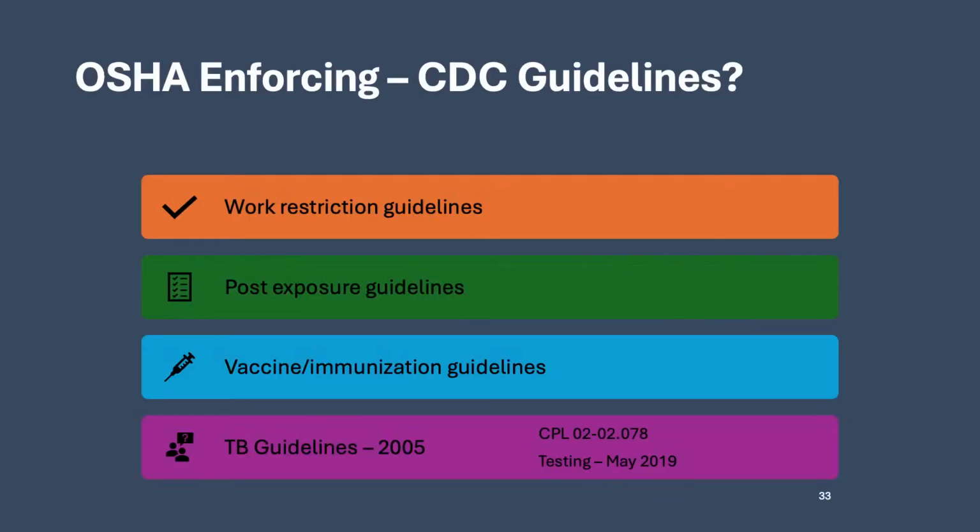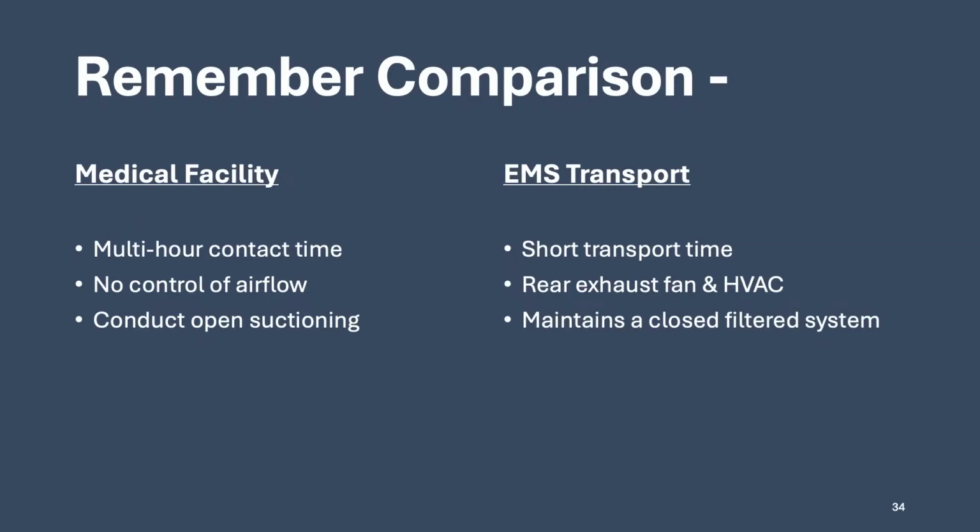So these are the guidelines that OSHA is enforcing using the general duty clause. They're enforcing the work restriction guidelines from CDC, all of the post-exposure guidelines, the vaccine and immunization guidelines, and the TB guidelines, including the update published in May of 2019. So once again, in summary, this is why EMS guidelines differ from those of the medical facility, especially with regard to airborne and droplet transmitted diseases. Your vehicle has and offers you built-in protection, your rear exhaust fan and your HVAC on the non-recirculating cycle.